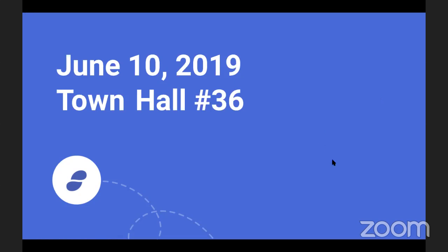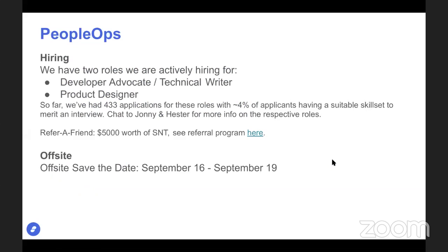First, we have an update from PeopleOps. We are actively hiring for 2 roles, as you can see listed here: developer advocate / technical writer and product designer. If you know anybody who would be great for these positions, don't forget about our referral program. And just a reminder that we have the offsite coming up in September, so please make yourself available for those dates. More information will be coming soon.